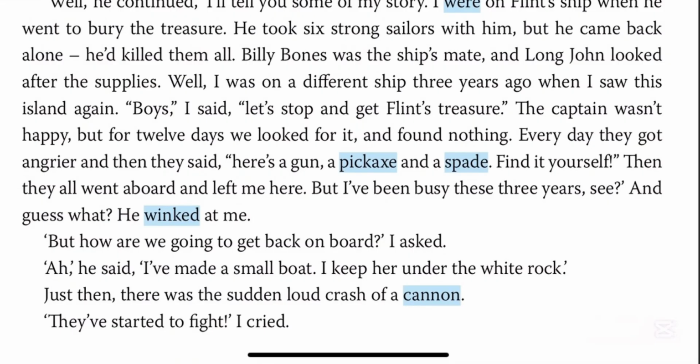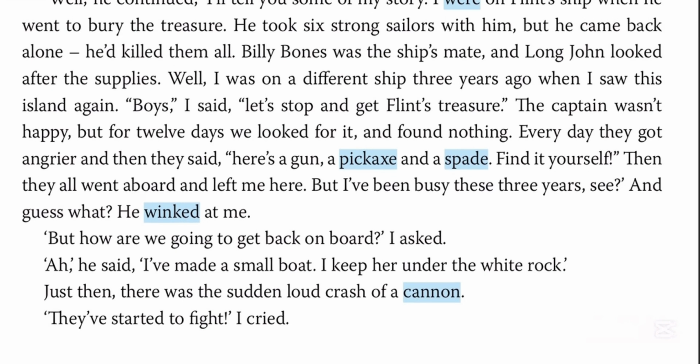He said I've made a small boat. I keep her under the white rock.